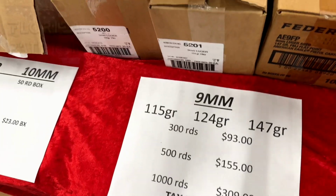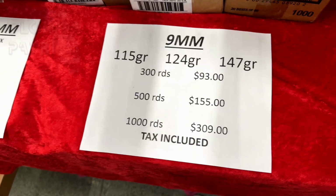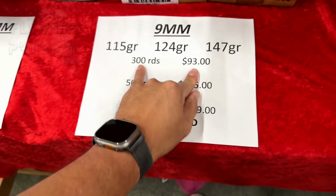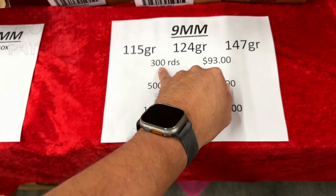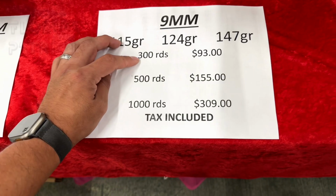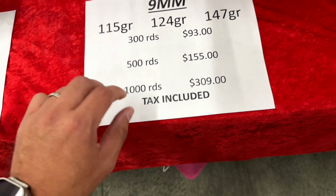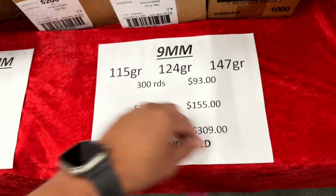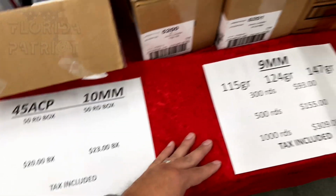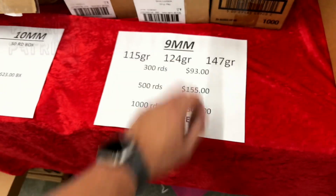Blazer right here. Oh yeah, brass. Looks like we have 300 rounds for 93 bucks. So that comes out to $31 for 100. $15.50 for 50 rounds. $155 for 500 rounds, and then $309 for 1,000 rounds. So that's typically the price here at the gun show. Like I said, do your homework, because you could find a better price, you could find a worse price. So it's good to know, knowledge is power when it comes to buying ammo.